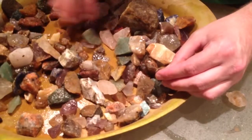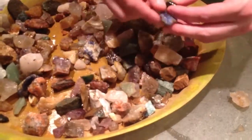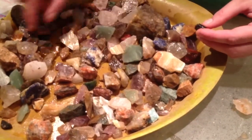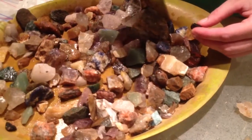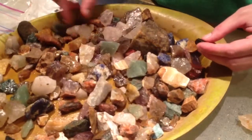Absolutely. I believe we've got most of the identification, that's most of what's in there. Okay, great. The sodalites, orange calcite, aventurine. The clearer ones and the milkier ones are quartz. Okay. And this one's got the light blue to it. It's actually a light blue aventurine.